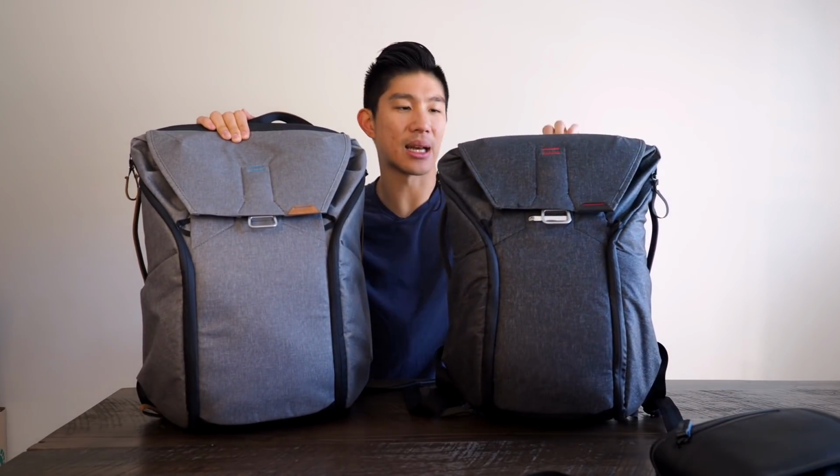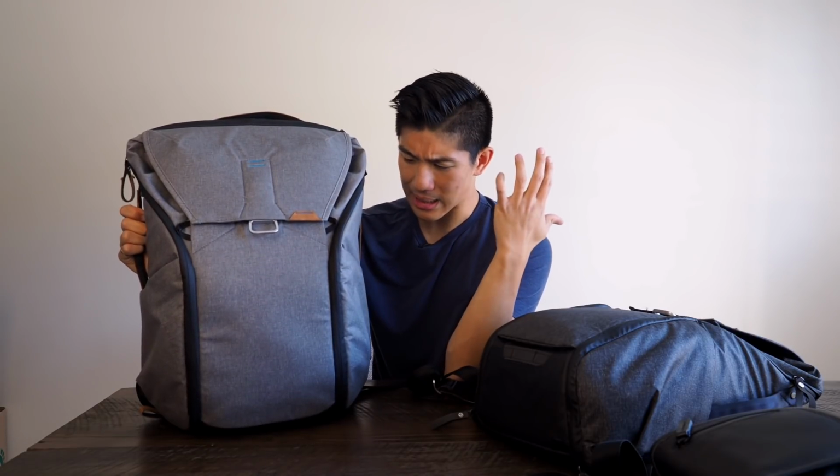And so when you're traveling and wanting to bring all this stuff, a bag like this isn't going to cut it. I'll show you how this can be expanded to really stretch the limits. But if you want to comfortably carry all your travel stuff, your camera gear, things that you pick up along the way, food, snacks, water, all that stuff, you're going to want the 30 liter.